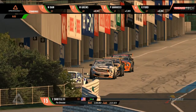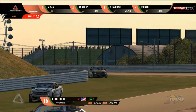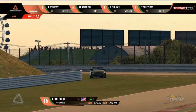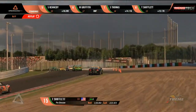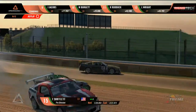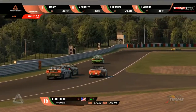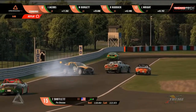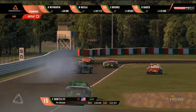Right, let me see if I can just quickly go back and find this. Rest assured you will find it. There's the aftermath, that's for sure. What's the best car to focus on this one then? Oh, well, there it all is. Shiflett was actually having his own separate incident. Wow, a lot of cars involved in that one.